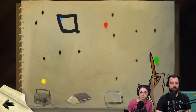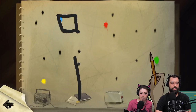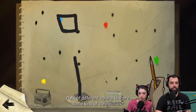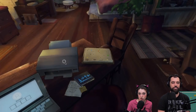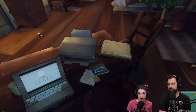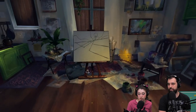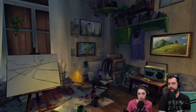Can I try one? How do I clear it? Maybe just exit and come back? Oh, no. Is there an eraser? No. There might be an eraser. Like around? Should we try painting it somewhat?